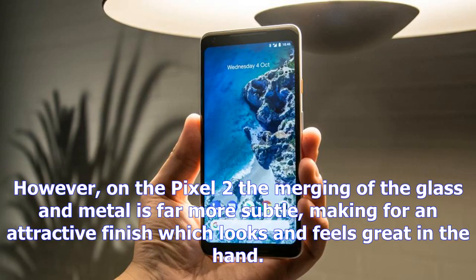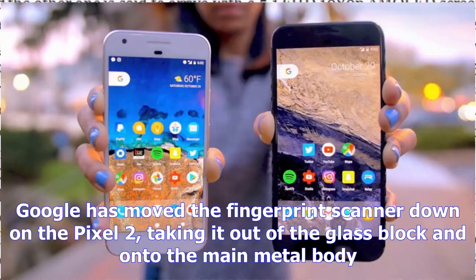You can pre-order the Pixel 2 from today, October 4th, while the Google Pixel 2 release date is set for October 19th in the US, UK, Canada, Australia, Germany and India.